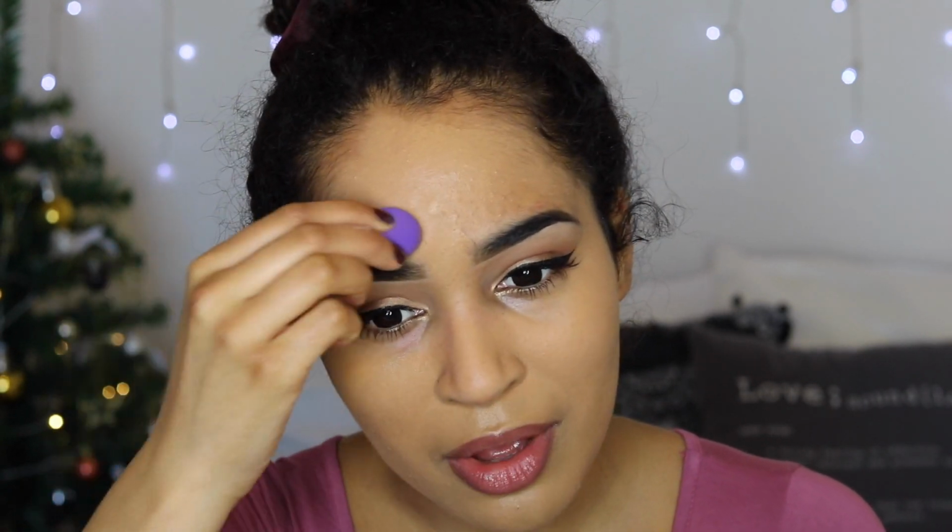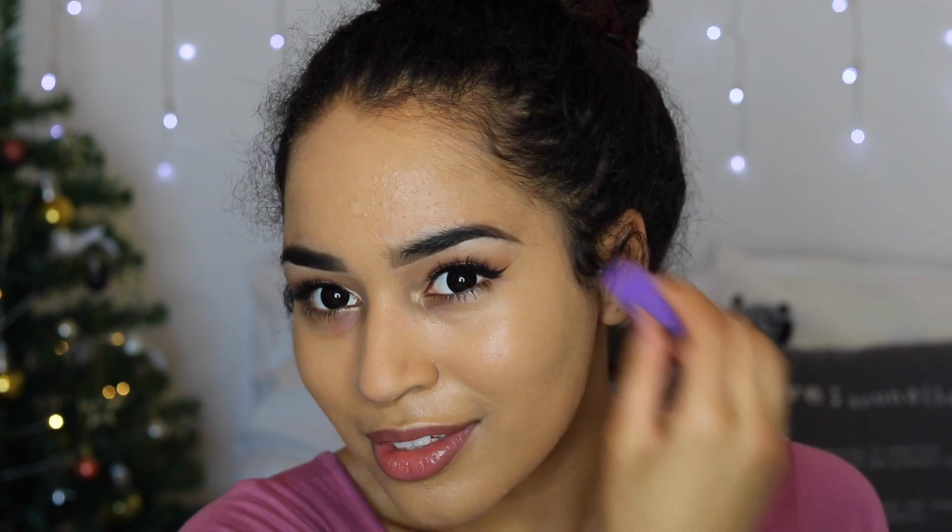Now I can take this smaller sponge and just get into these areas, so I don't want to disturb my eyebrows too much. You can see here I do have a little bit of redness up here because I did have some pimples around my eyebrows. This is really gonna help me get rid of that. I'm obsessed with this foundation, for real. I think we could do a little bit better just by finishing up with the brush.